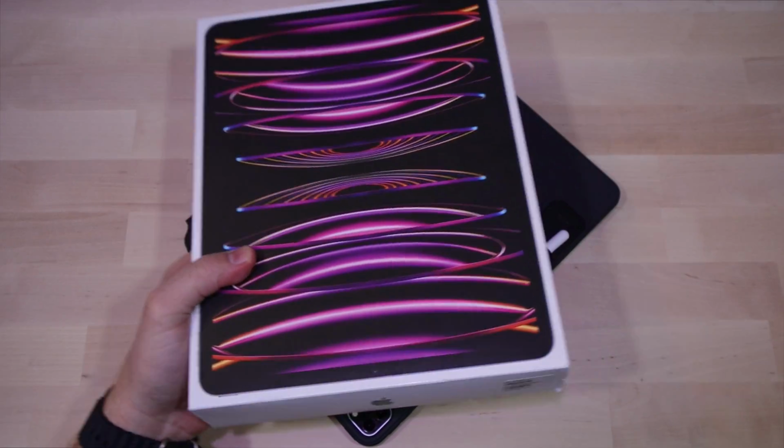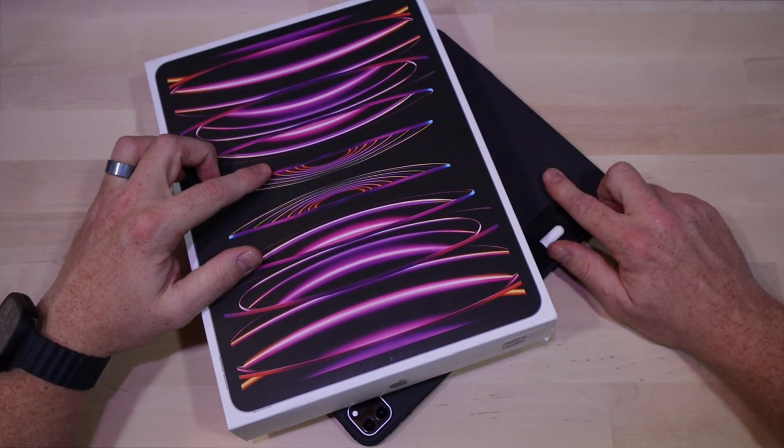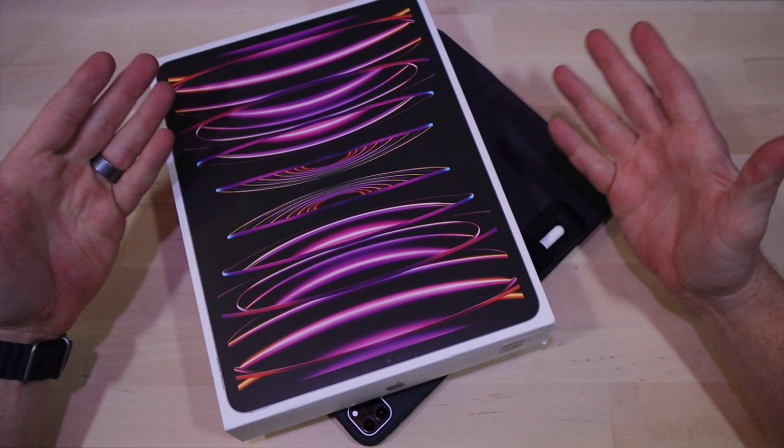What's up, everybody? I wonder if the accessories from the 2021 fit the 2022 iPad. Let's check it out.